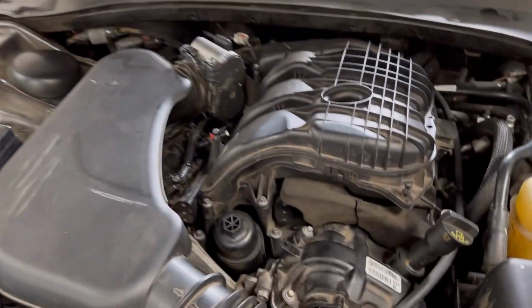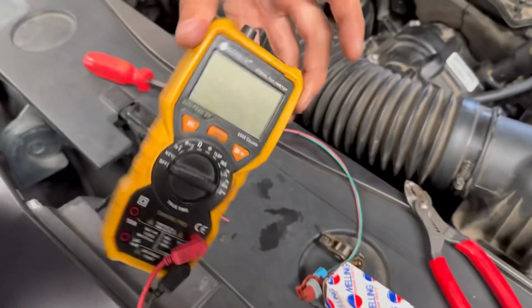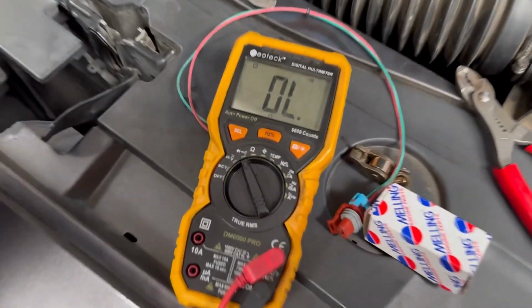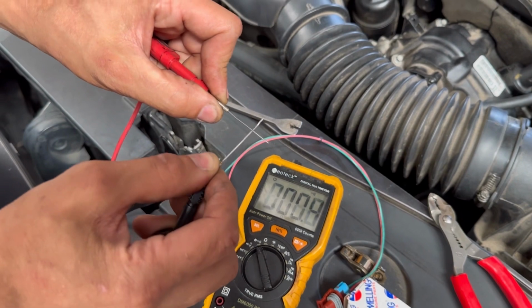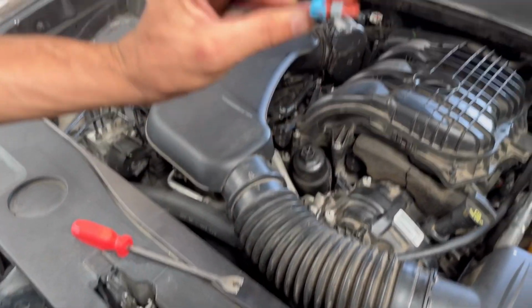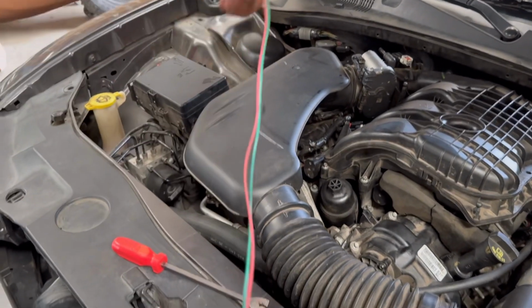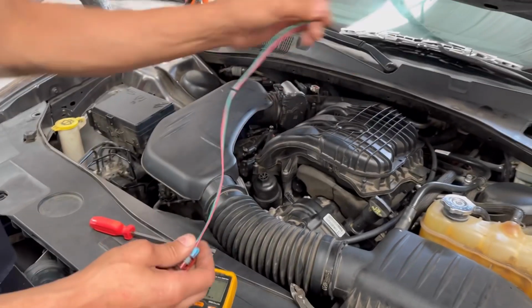Got my setup ready for you guys to get a better understanding of what's going on and how this test works. So got a volt-ohm meter. I'm going to change it to just a continuity test. Basically, when you put these two together, it'll beep. So in a real world situation, let's pretend this is the injector connector and these two wires are gonna feed into the computer, but we're not gonna worry about these.